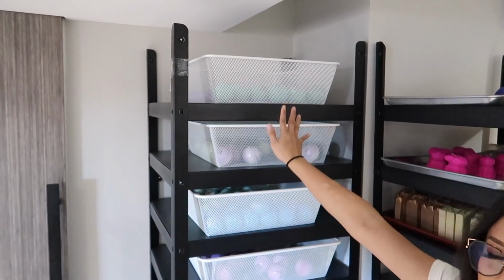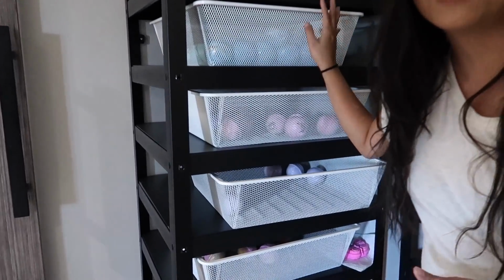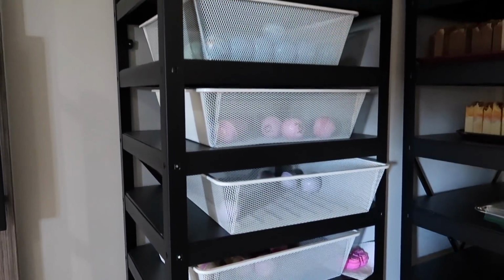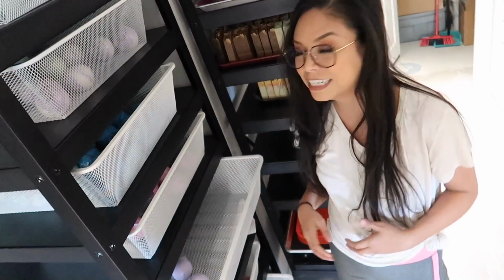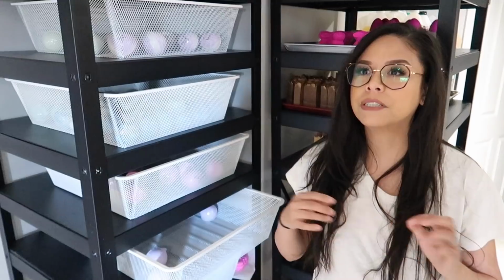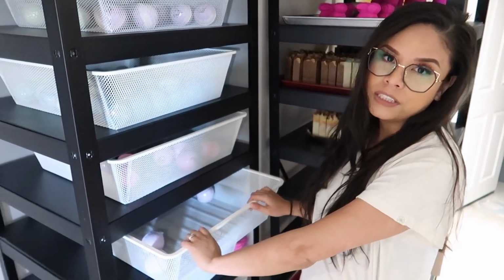Over here is our bath bomb rack, and these baskets are also from IKEA. Each one holds a certain scent or two of bath bombs. And what we love about them is that they have really good airflow, so the bath bombs can continue to dry out and get even harder as the days go by. We do use a biodegradable film to wrap the bath bombs, and it's perforated, so there's still moisture being released by the bath bombs through the film. But we like that there's extra circulation through these baskets.